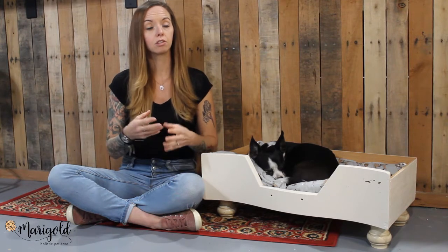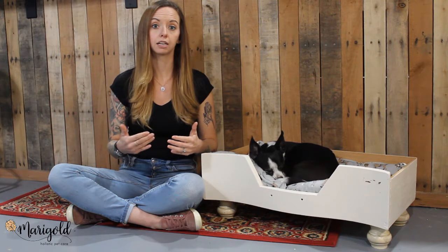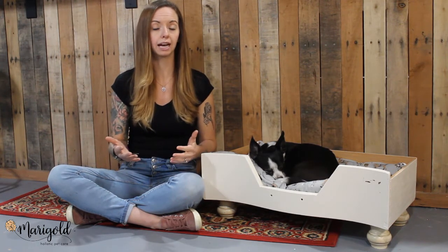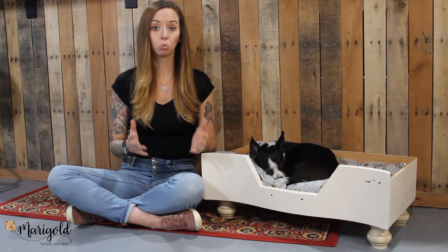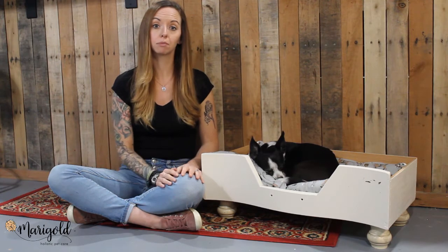Another thing is how many litter boxes you have. Now, I know that a lot of people understand with litter boxes, you need to have more if you have more than one cat. But honestly, sometimes one cat may need more than one litter box. So keep that in mind as well.